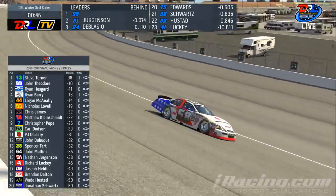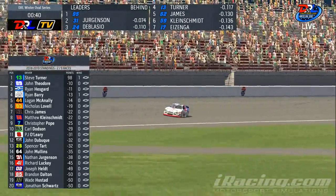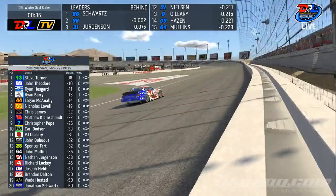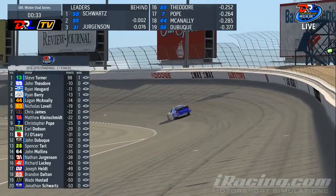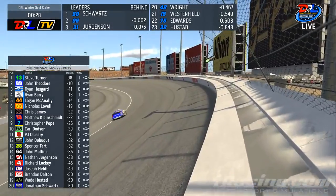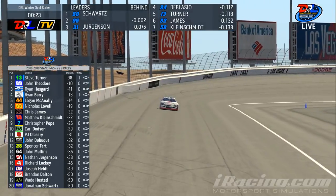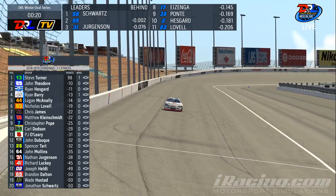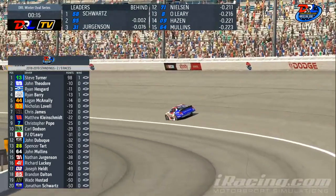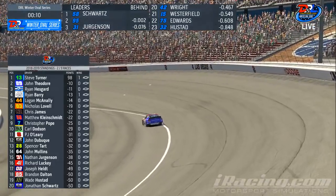that we have. One driver that we're looking at right now is Mr. Jonathan Schwartz. Wade Hustad is also joining us tonight. This is kind of a stacked field, so we'll see if guys like Steve Turner, Ryan Barry, Nicholas Lavelle can kind of keep up with some of these guys, because we know Wade Hustad and Jonathan Schwartz won many, many races last year through all the series that we run. And just a little side note, Wade Hustad is our champion for the A car. So very, very awesome to see all these guys come out, and it's going to be really cool to see these names mix it up.